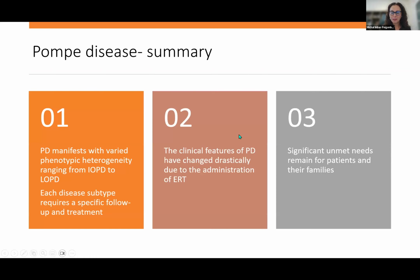There are a few take-home messages here. Pompe disease manifests with varied phenotypic heterogeneity, ranging from very early on with IOPD to adult presentation with LOPD. Each subtype requires specific follow-up, monitoring, and treatment. The clinical features of Pompe disease, especially IOPD, have changed drastically due to the administration of enzyme replacement therapy. However, this treatment is not optimal, and there are significant unmet needs that remain for patients and their family.